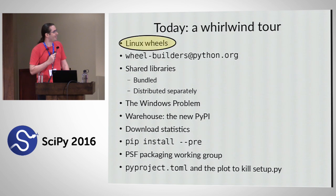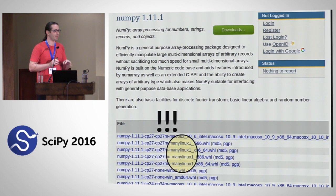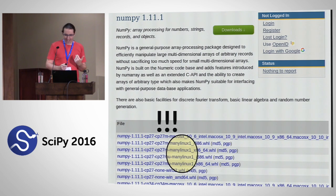Let's get started. First, I think this is maybe the most exciting thing: Linux wheels. You might have noticed that for, say, NumPy now on PyPI, there are Linux builds there. You type pip install on Linux, it just happens. Yay, I know.